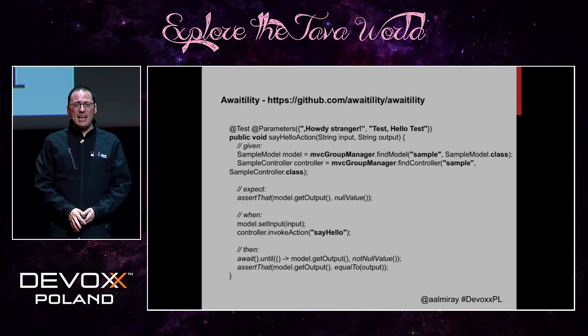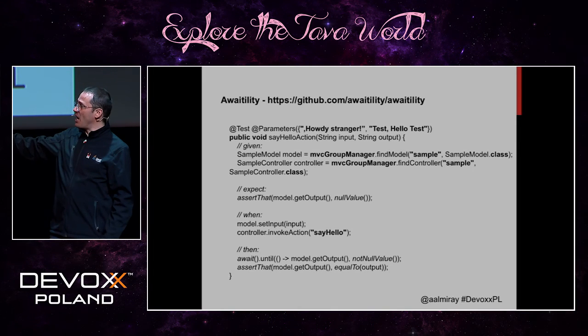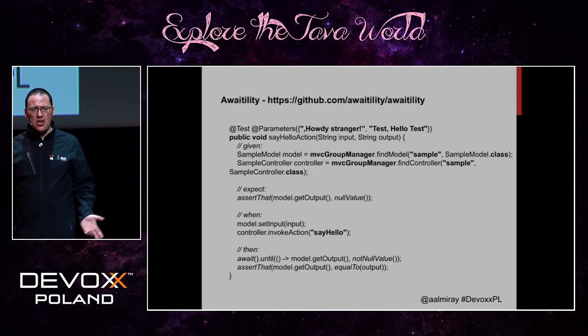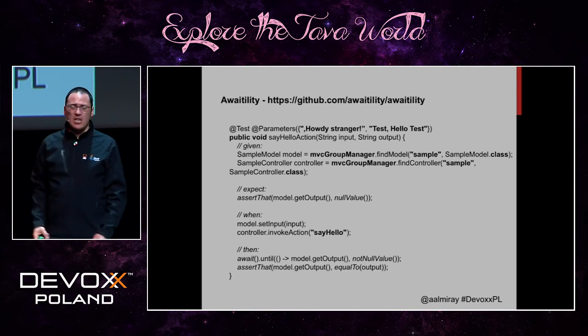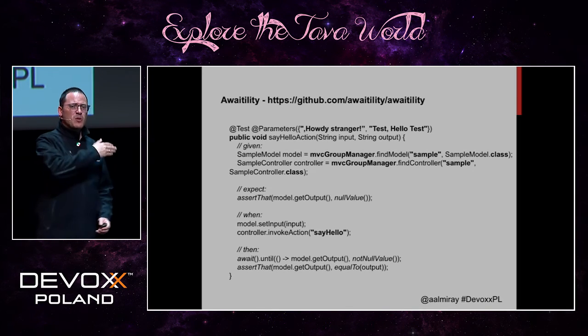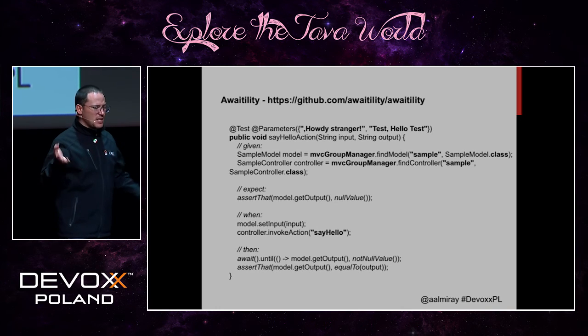So now I can wait, perhaps forever, or I can give it a timeout actually as an additional argument. Wait until 10 seconds, but also this condition. If after 10 seconds that condition has not been satisfied, the test will fail automatically. So your test will not be running forever. That's also good.